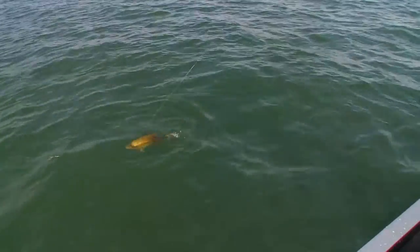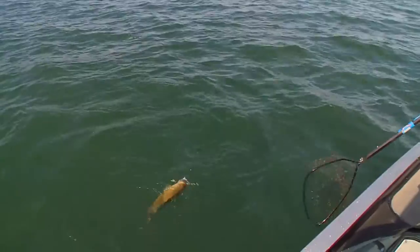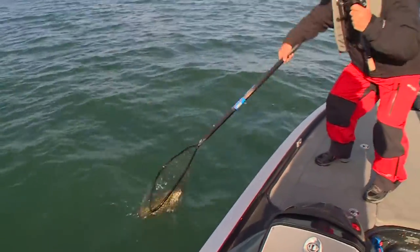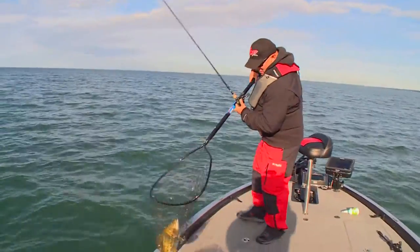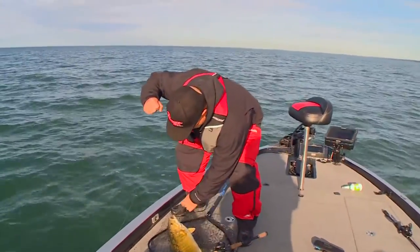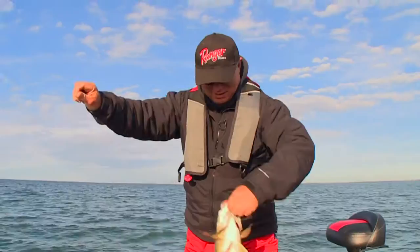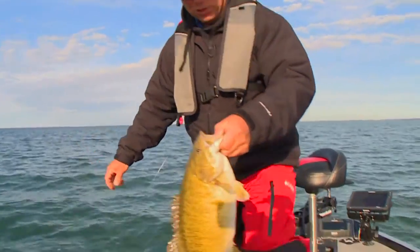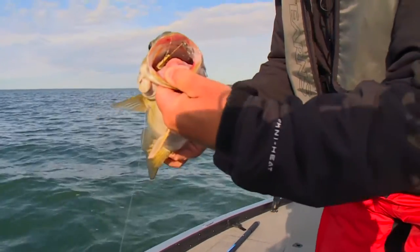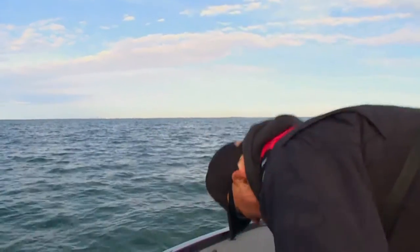That's a big hole. Big old smallmouth. Oh, look at that thing. Oh, nice. That is what I love about fall fishing, are these big slab-sized smallmouth bass. The bait is just choked right down. Check that out. That Johnson Thinfisher is right down.